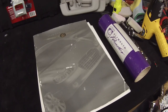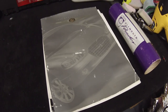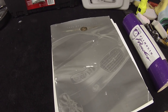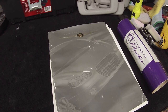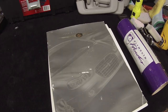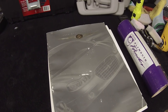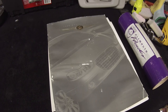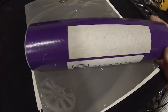Got something real special here for you today. Taking us way back to the 90s. Even when I was a kid, I was still a car fanatic. One thing I used to get my mom to do is take me to the dealership. I would just pick up these brochures. Well, just the other day, I was going through a bag of stuff that I'd gotten from my dad's attic last year sometime. And I forgot that I'd gotten these and kept them.